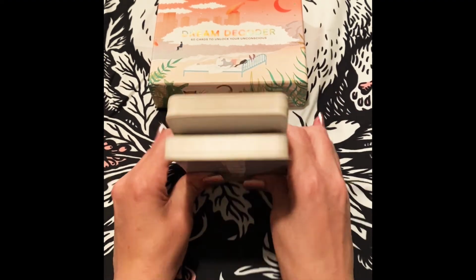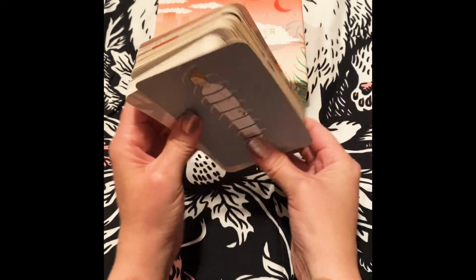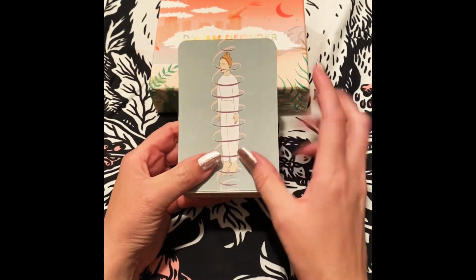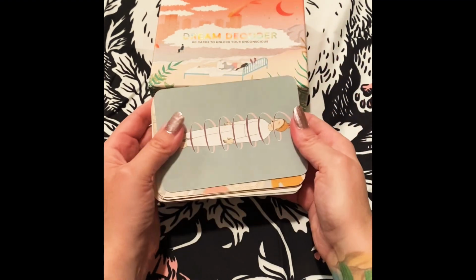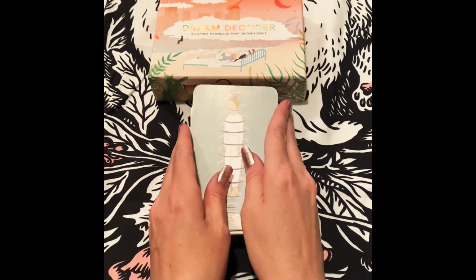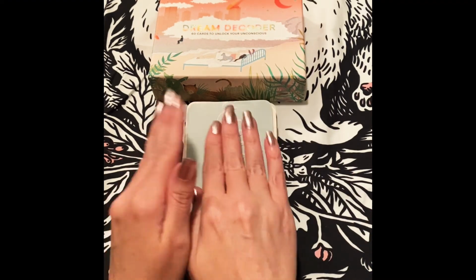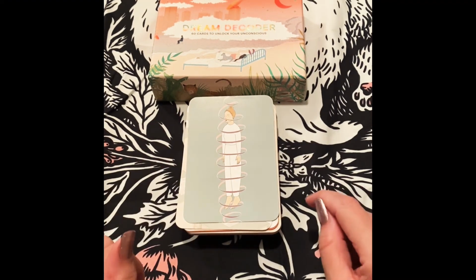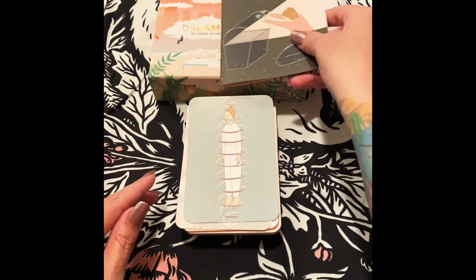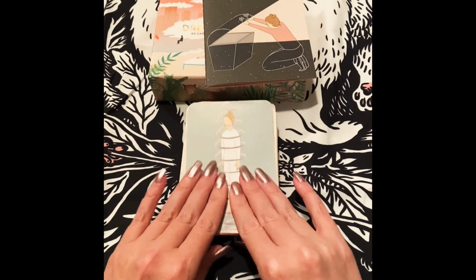I will say I was pretty disappointed that the cards showed up so wonky. It's nothing to do with the card quality. I'm not sure why they showed up like that, but definitely it's a bummer for sure. There is a lot of information about the dream subject as well. So I really do like this for its purpose. It's a great deck. Like I said, not real happy that it showed up kind of bunged up, but it is what it is. It's the inside that matters at this point.